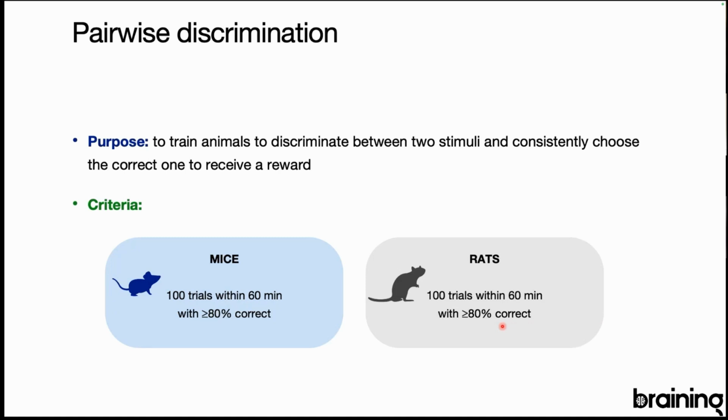However, even during this stage, we can use pharmacological manipulations to study a drug's effect on cognition, like visual memory, or we can use genetic models to assess cognitive performance and so on. But like I mentioned, today I will focus on this little upgrade, reversal learning. Animals also need to pass some criteria to move on to reversal learning. We require the same for mice and rats in this scenario: they need to complete 100 trials within 60 minutes with 80% accuracy.